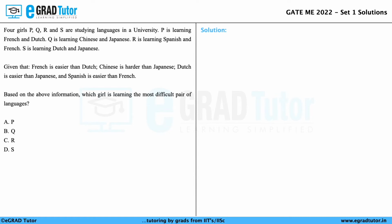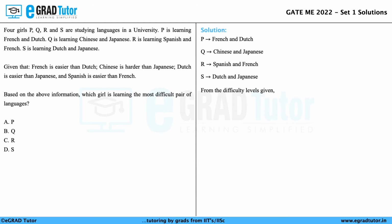We are given that girl P is learning French and Dutch, Q is learning Chinese and Japanese, R is learning Spanish and French, S is learning Dutch and Japanese. Now, from the difficulty levels given in the question, we have French, which is easier than Dutch, Chinese, which is harder than Japanese, Dutch, which is easier than Japanese, and Spanish, which is easier than French.